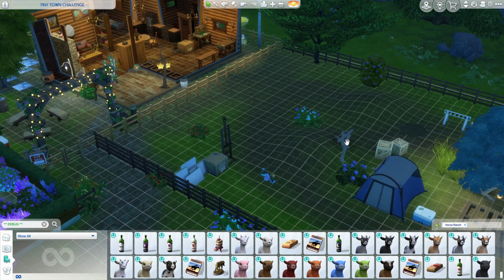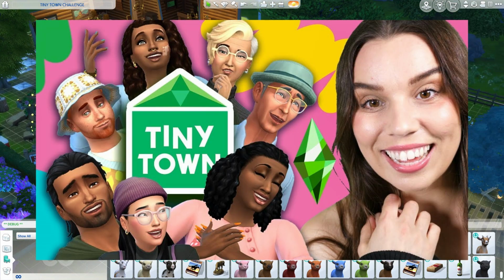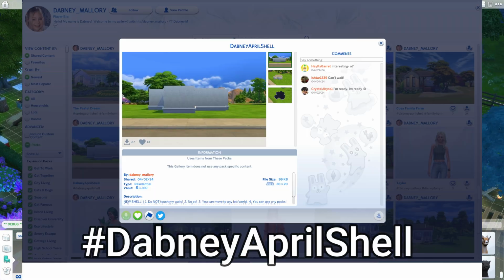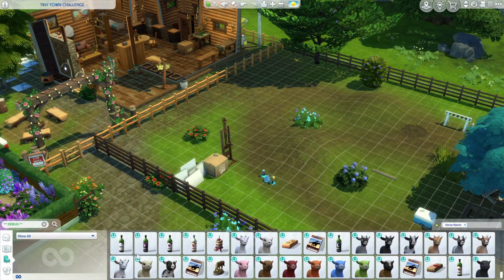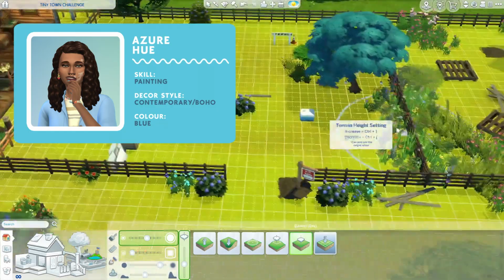And today I'm going to be doing episode 6 of the Tiny Town Shell Challenge, where I take the Tiny Town Challenge made by Deligracy, and I'm using a shell by Dabney Mallory, who streams on Twitch. And I'm building all of the houses for the Tiny Town Challenge using the same shell. And today we are on the blue house.